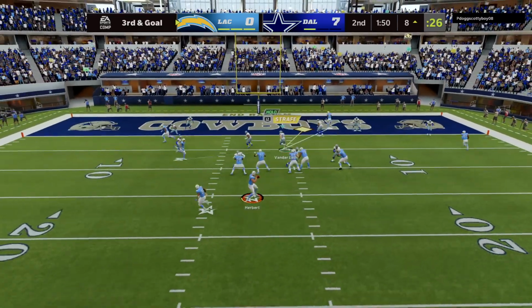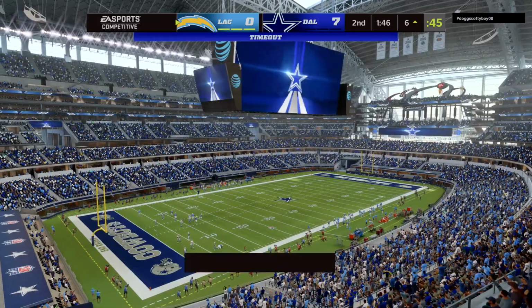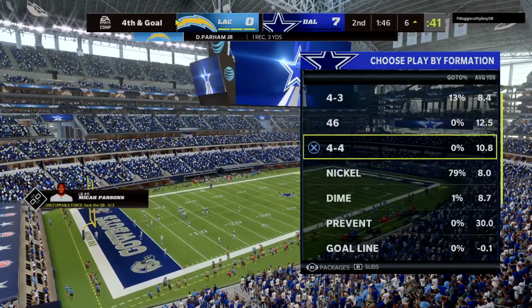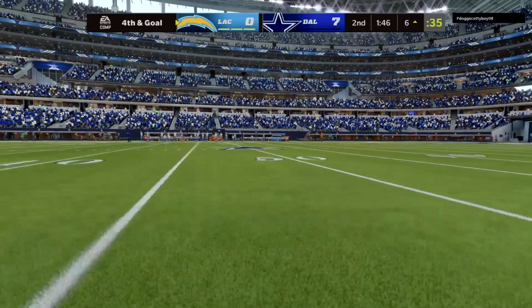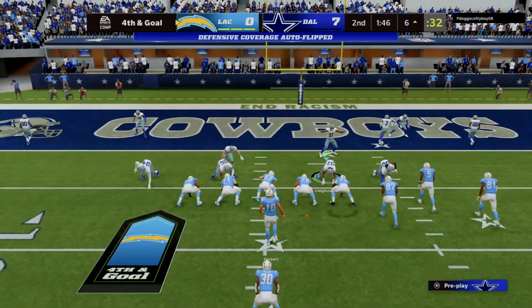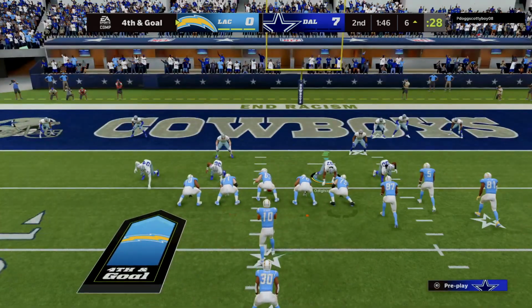Now Herbert with it, looking to pass. This caught left side by the tight end Parham. The Cowboys signal for their 3rd and final timeout as they'll head to the sideline and talk over what to do next. The offense stays out there. A big challenge here from this far back, but they're going for it on 4th and goal.